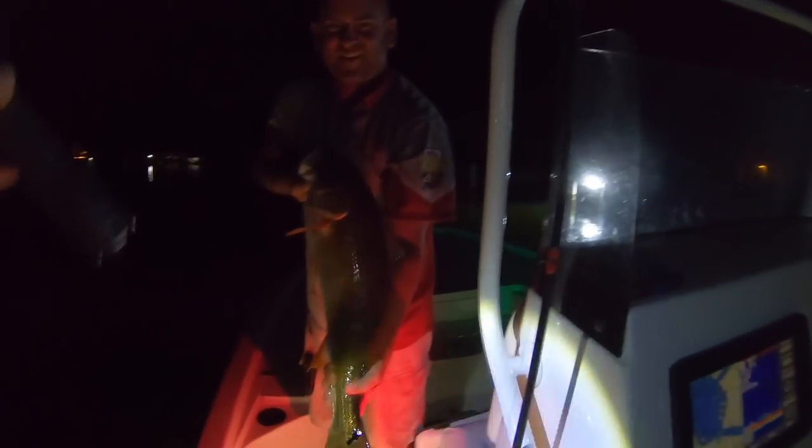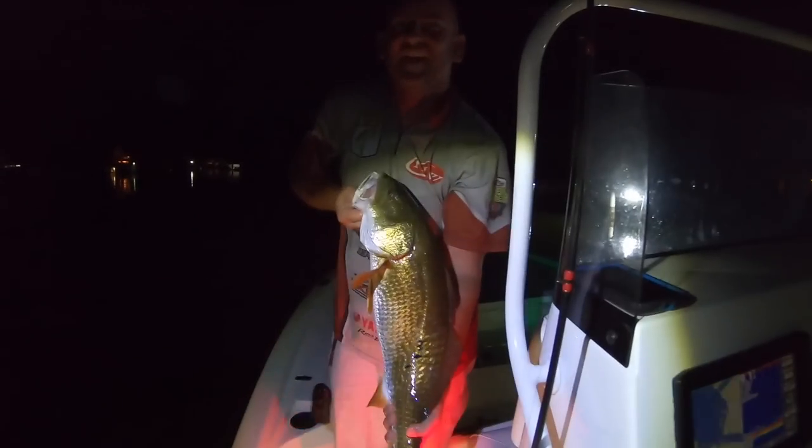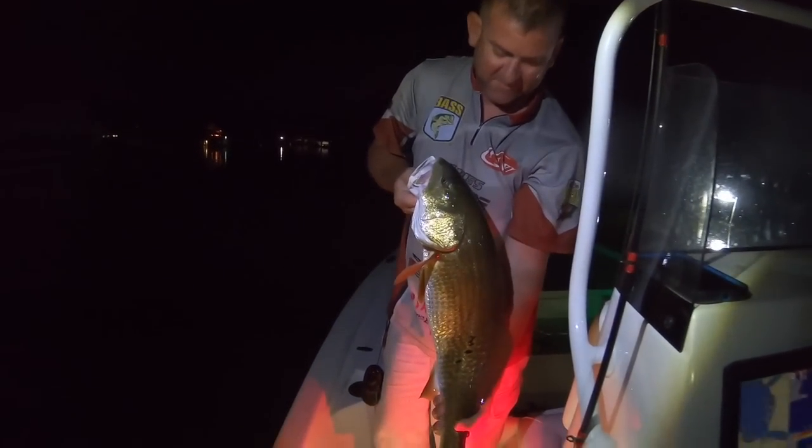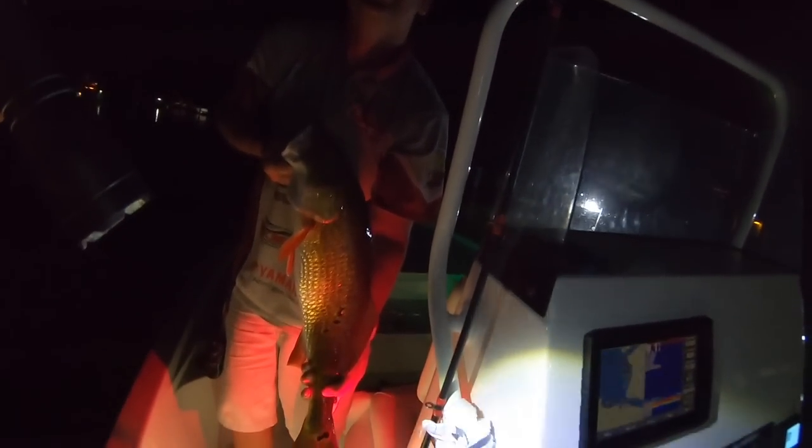Let me hold him up. Get me a picture. Dude, I'm so stoked. That's a nice freaking fish, dude. That's a beautiful fish, dude. Heck yeah. Here, see if you can get me. Thank you, bro. And they still in there too. Yeah. You got it? Yeah.